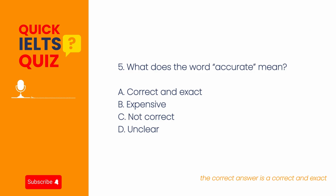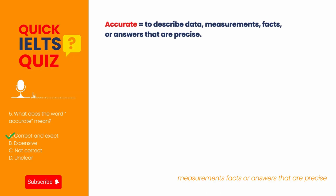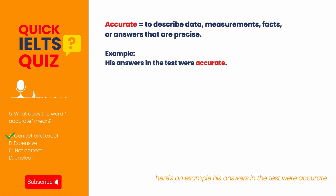The correct answer is A. Correct and exact. Accurate means that something is completely correct or without mistakes. It's often used to describe data, measurements, facts, or answers that are precise. Here's an example. His answers in the test were accurate. This means his answers were completely correct. In the IELTS exam, especially in writing and speaking, being accurate with your grammar, vocabulary, and facts is very important.